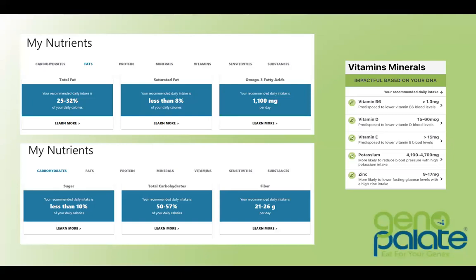Diving a little bit more into those categories, again, you can navigate each of your nutrients with the tabs at the top to view more of the subcategories within each macronutrient. For example, like we saw in the demonstration, under the carbohydrates tab, you can see your recommendations for sugars, total carbs, and fiber. For fats, you can see your recommendations for total fat, saturated fat, omega-3, omega-6, and monounsaturated fats. And you'll notice some are listed as a percentage of total calories, and some are listed in grams, milligrams, or micrograms.